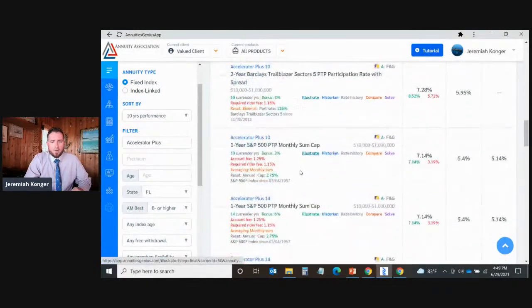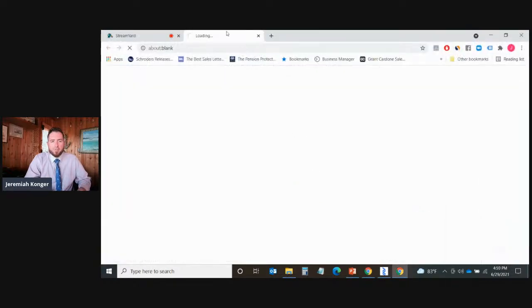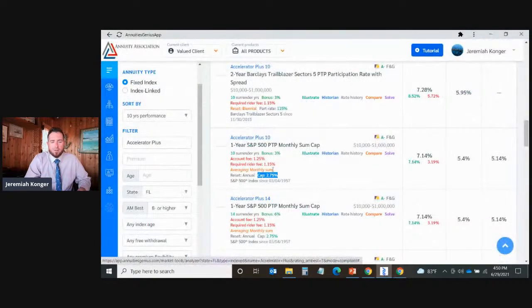Okay, they do offer an S&P 500 option on the Accelerator Plus 10 and Accelerator Plus 14. Here, coming in at the top for that specific index, is the 1-year S&P 500 point-to-point using a monthly sum cap, and the cap is set to 2.75%. Now, this index strategy is a little different in terms of how it works. Because it's using a monthly sum cap structure, what they're going to do is over that 1-year period, take a look at each individual month and set a cap for that individual month. So the highest you could earn in any month is 2.75.